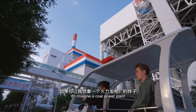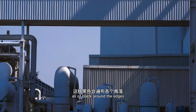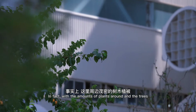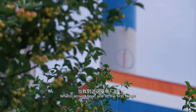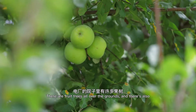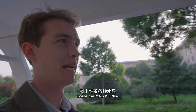If I imagine a coal power plant, I imagine sort of everything being black, black around the edges, the windows, the vehicles. It's nowhere near the levels that you'd expect. In fact, with the amount of plants around, which I suppose help with dust not blowing through, when I arrived here, one of the first things that surprised me was the number of fruit trees here. There are fruit trees all over the grounds, and there's also a sort of orchard with many different varieties of fruit inside the main building.